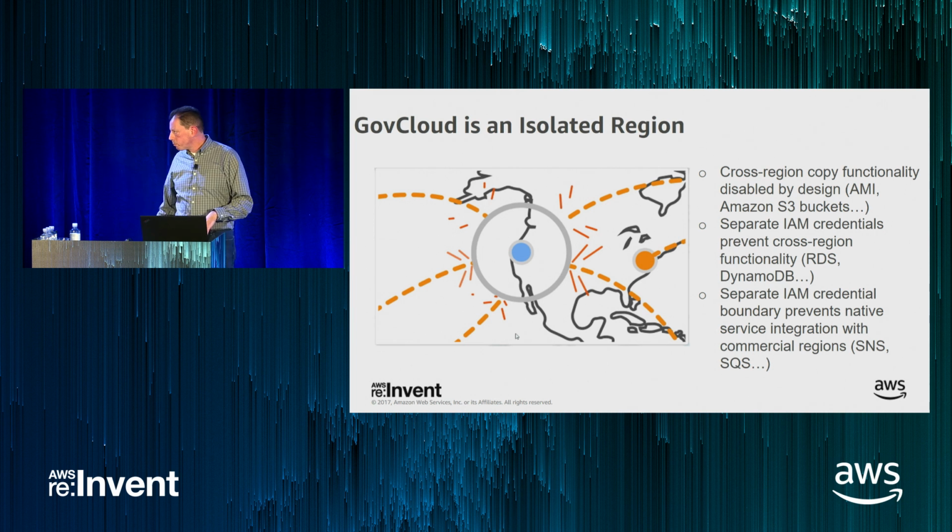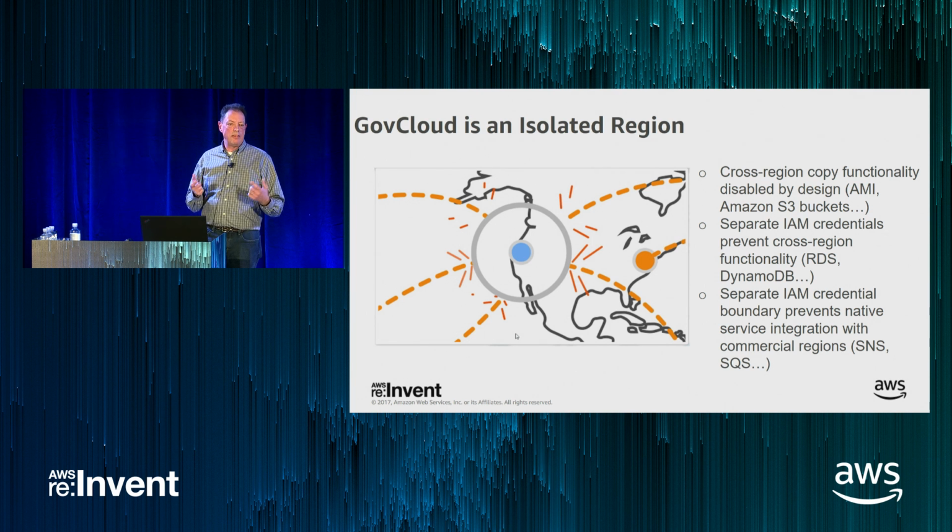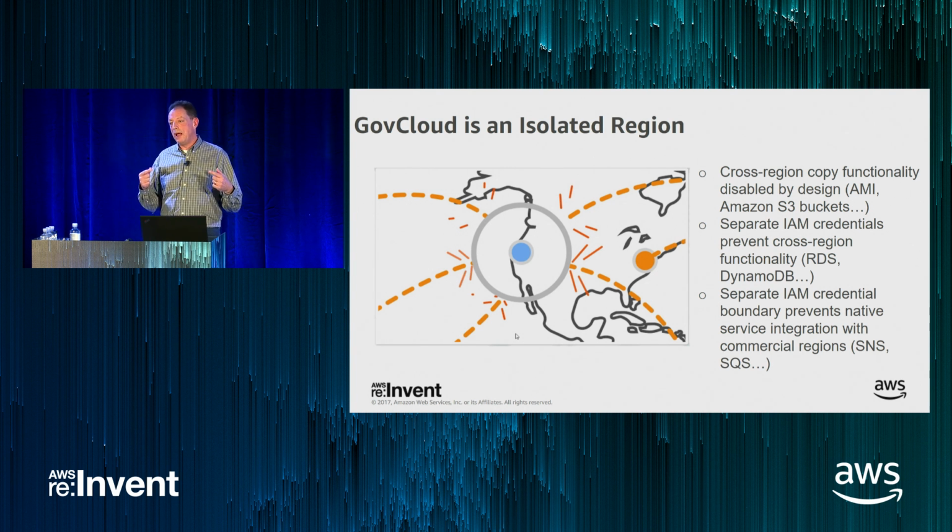And then the other thing to bear in mind with GovCloud is that it's an isolated region. The way that it gets the compliance posture that it gets is that it is isolated from the other regions. It's not air-gapped. There's connectivity between them, but it is not air-gapped from the other regions. So that actually has some interesting side effects to it.